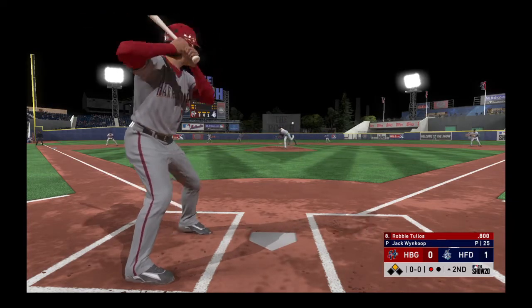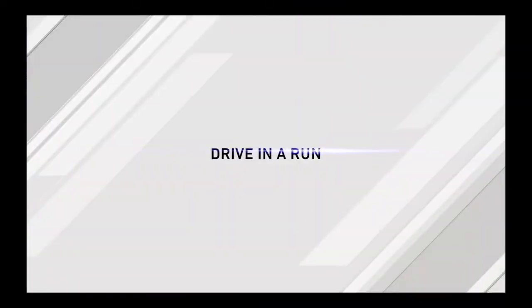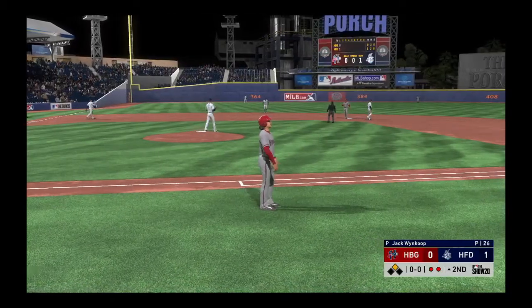Ready with the first pitch. Here it comes. On a line to shortstop. But the runner is back in time to avoid the double play.